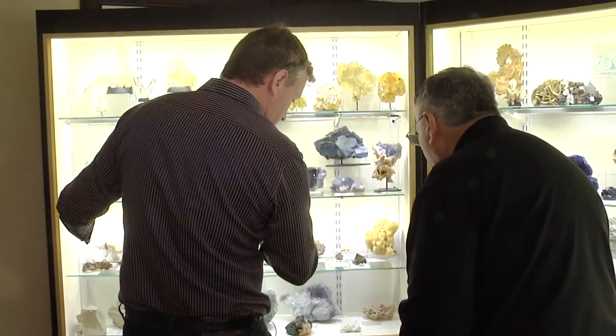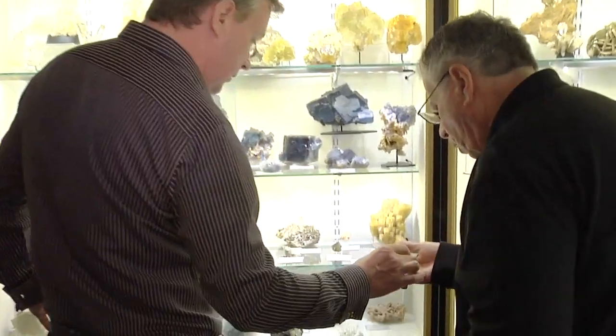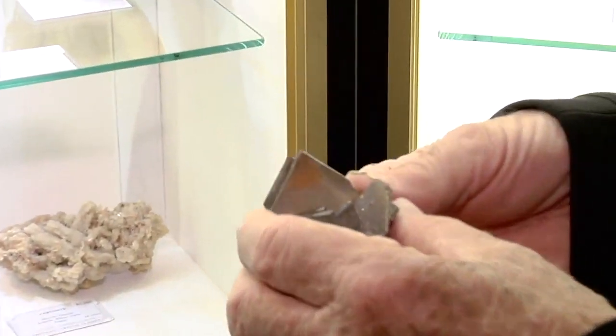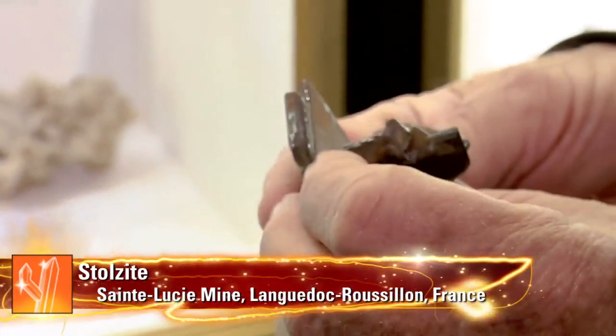France produced the world's finest crystallized stones. Oh my God, I can't believe these. From the Saint Lucie mine. Holy cow. I thought they were barytes. I didn't look at the label. I thought they were just kind of barytes in here. These are mind-boggling. Totally. Never seen anything like that.